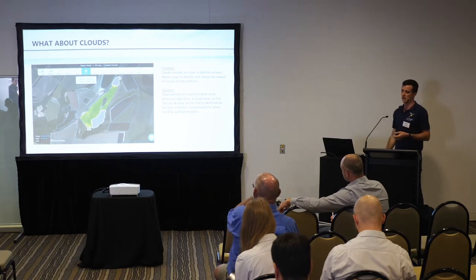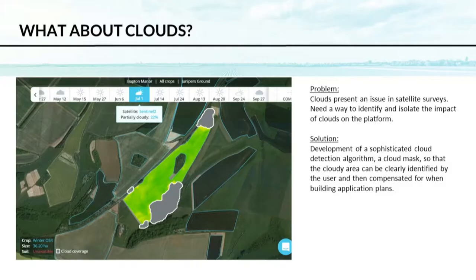So cloud cover is an issue. At present, it is going to be eliminated. I think there's technology coming out that's going to pierce through the clouds, but we've actually developed a cloud masking algorithm. So when you're downloading your VR map or prescription map, it asks you how you want to spray those areas under the clouds, because the cloud does skew the NDVI scores. So I think that's important. Again, this is just a data set where you have to compare the photographic imagery to what's coming up on the NDVI, just to ensure that your scores aren't skewed.